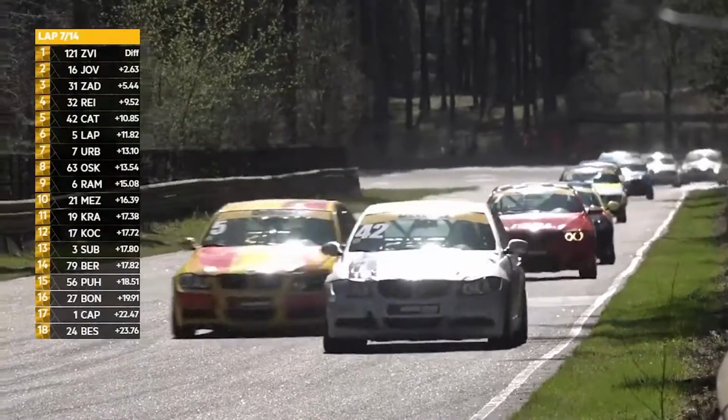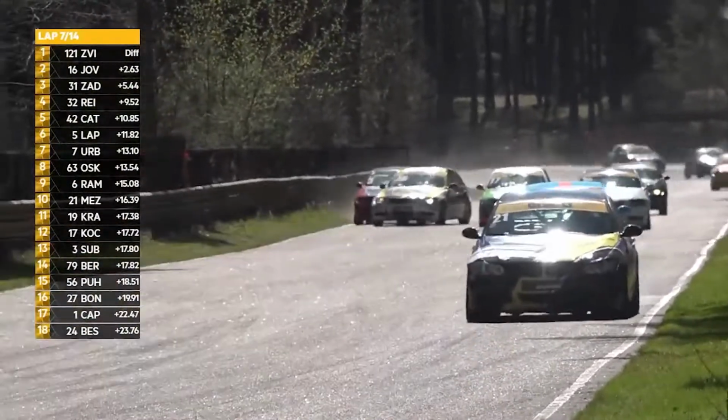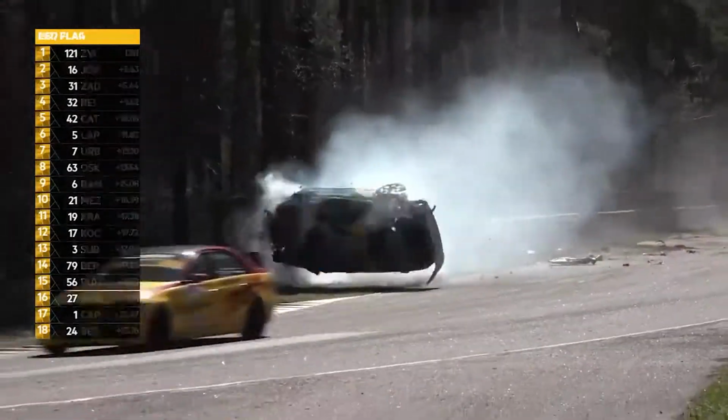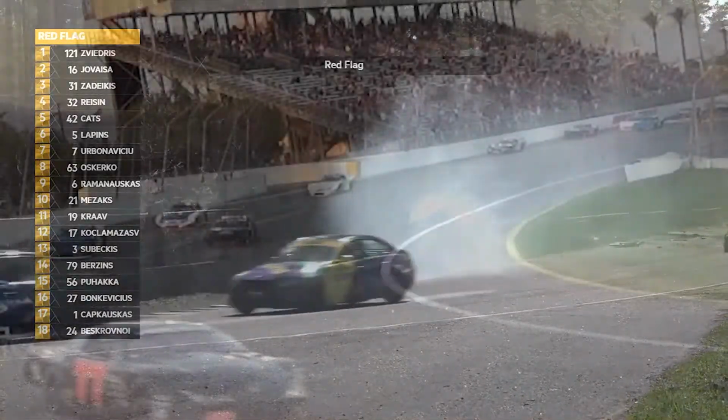Puhaka made contact with the wall and rolls multiple times. It should be red flag and red flag.